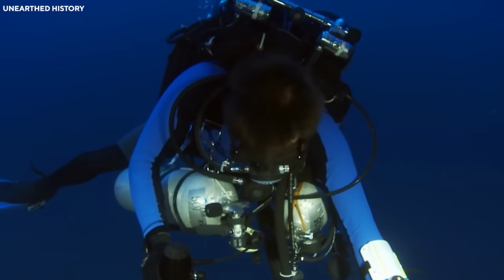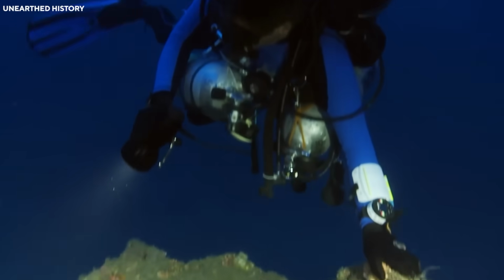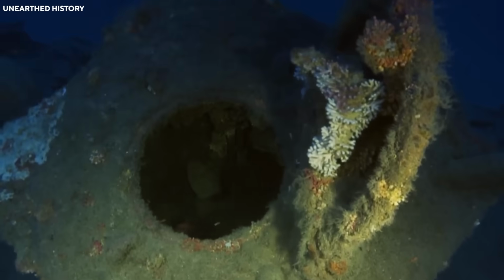See what's left. That's the forward hatch that your dad asked about. What it tells me is if the hatch is open.